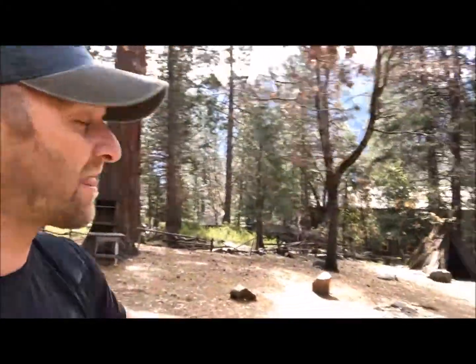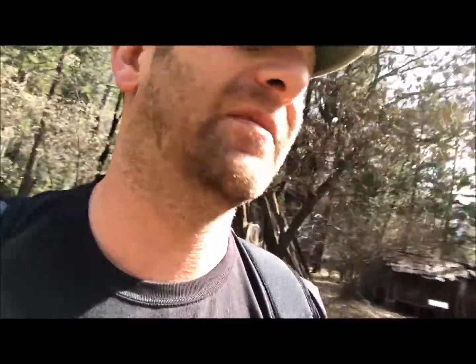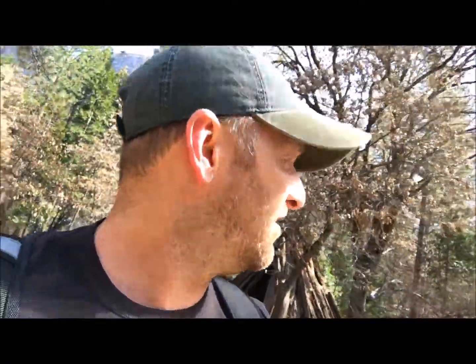There's, you can see other replicated Miwok teepees around. Kind of an interesting area. If you get to Yosemite Village, come and check this out. This one looks like it's about ready to fall down. Looks like the Leaning Tower of Miwok.